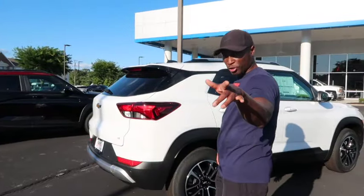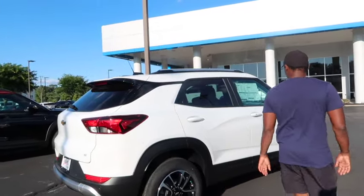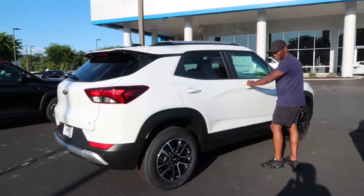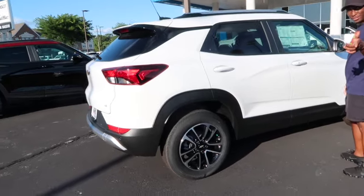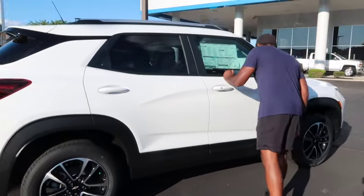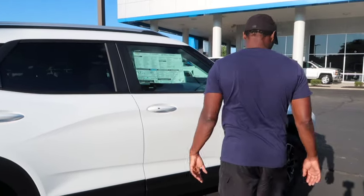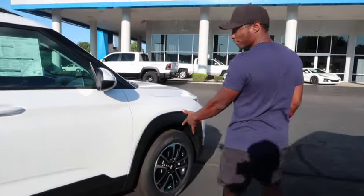We're going to start off with this Trailblazer, Chevy Trailblazer. Let's see what this Trailblazer talking about. $30,000. Would you give him $30,000 for this? Not me, but what is it offering? He's got cloth seats. It's an LT. He's got a nice spring in it, though. The wheels is all right for $30,000.